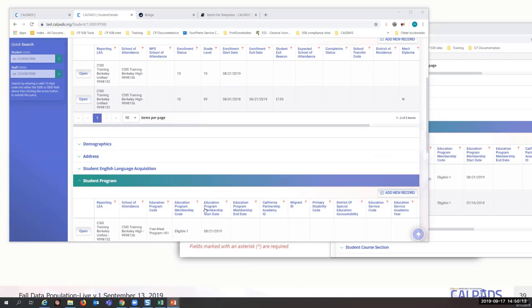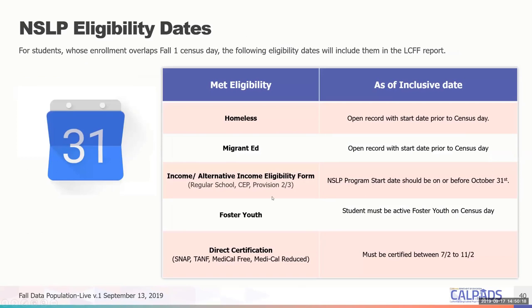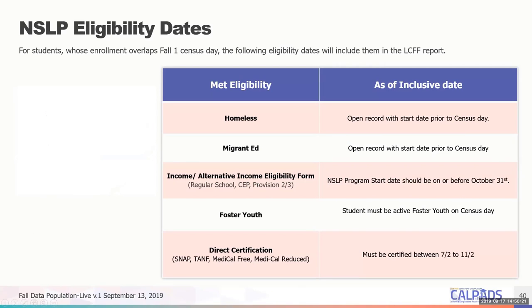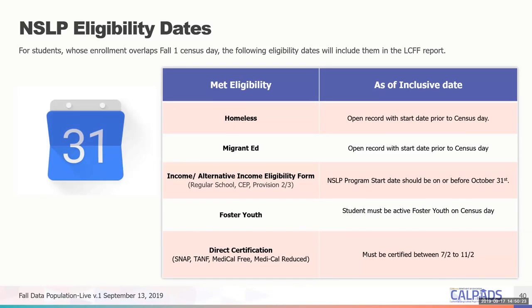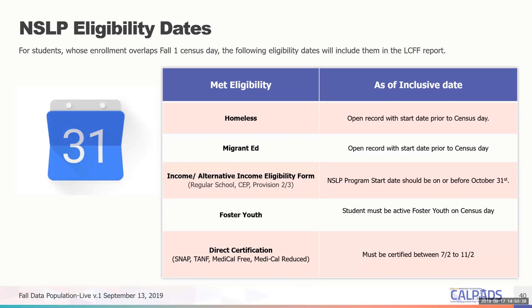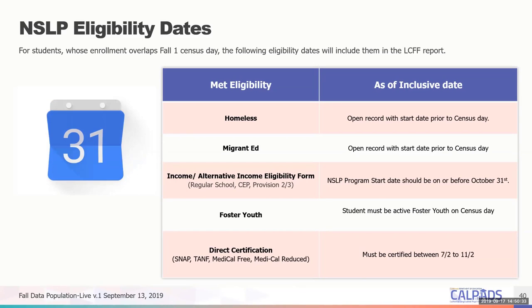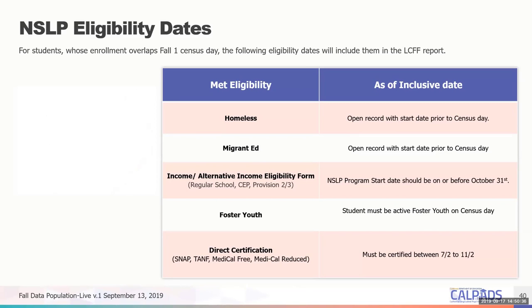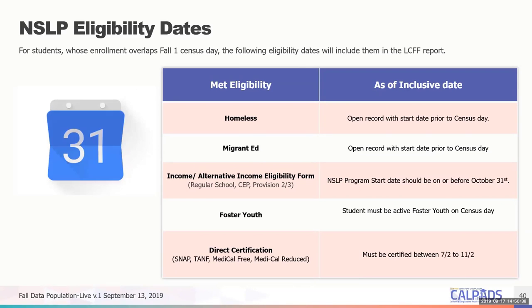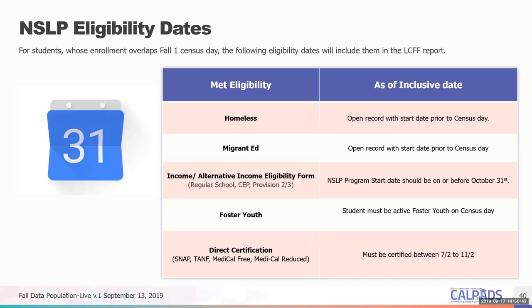Okay, so let's go back to our slide here. Again, we have this information that is required, and let's discuss dates of eligibility. So the main goal of mostly submitting all of these programs during Fall 1 is for the student to be included in the LCFF report as well as in other accountability reports. So to be included in the LCFF reports, here are some dates that you have to be aware of so that the student will be included on the report.